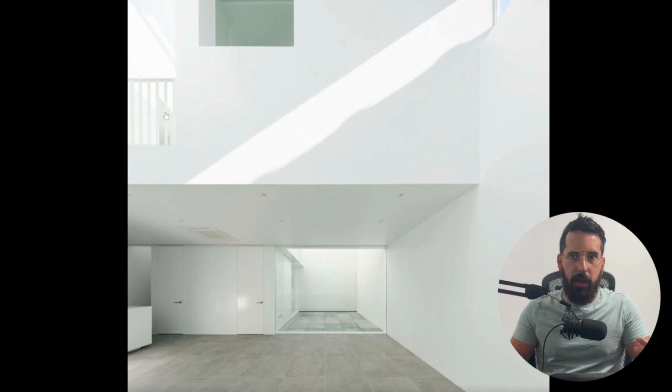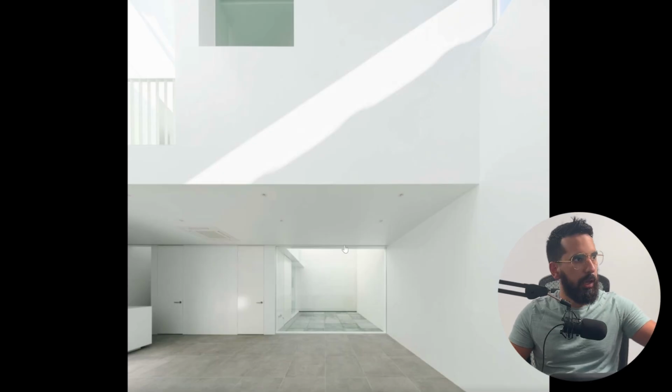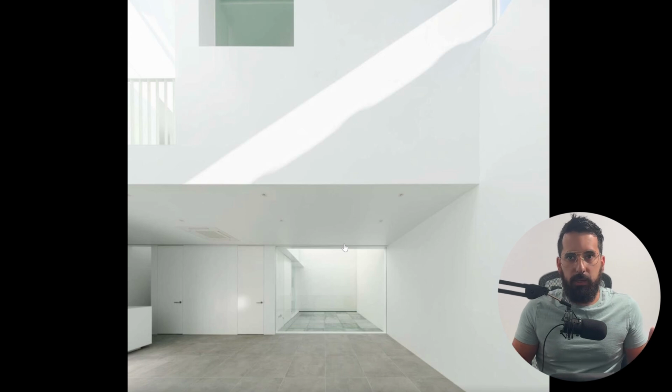Very white, very plain. I see a handrail here that is more distracting than it should be. A courtyard and nothing else is really going on. Nothing crazy. The change of flooring here is not different enough to proclaim anything, but it's different enough to become distracting. So if I'm honest, looking at this picture, it doesn't really look architectural. It looks like a Zillow picture at this moment in time.